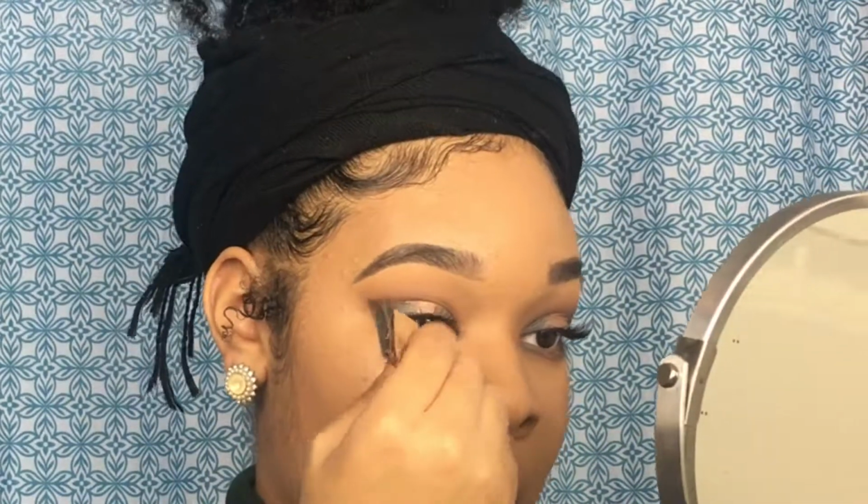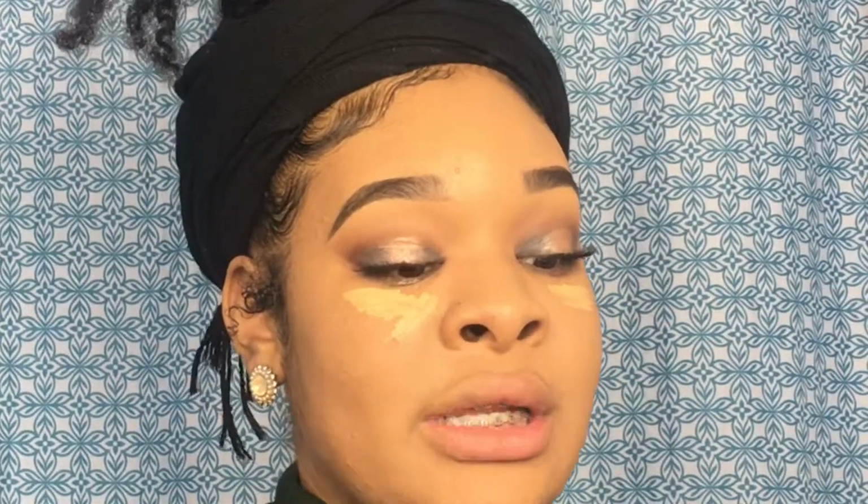Elf doesn't have concealer. That's my color. So I'm just gonna be taking that same concealer and just highlighting the areas that I normally highlight. So I'm just gonna be blending it all out. Oh, I don't know why I was so sleep on Elf. But literally, this is like so good.